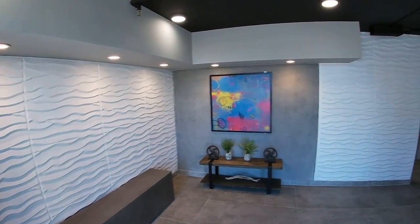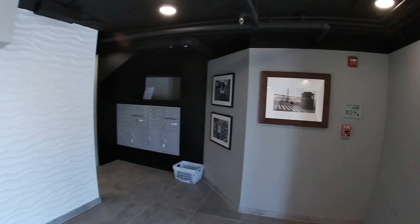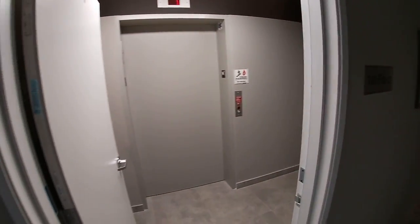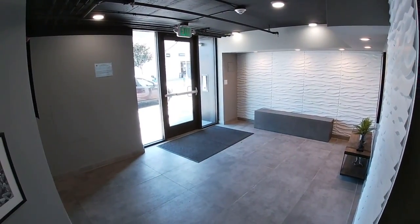Here is what the lobby looks like. Little sitting bench right there. Mail and packages are delivered right inside here. There is an elevator in the building. It goes all the way to the top floor, which is the 7th floor, the common roof deck.